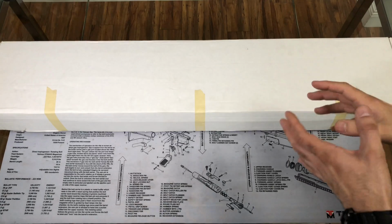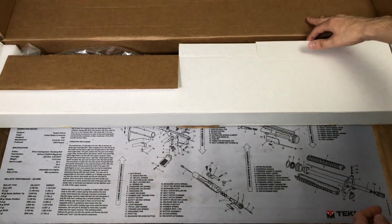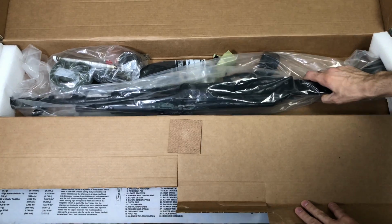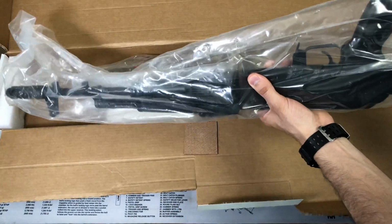I think I have one of the best AKs on the market. This is the Arsenal SAM7SF. So without further ado, let's get into the unboxing. So the Arsenal SAM7SF, this is a Bulgarian made receiver and sent in and fixed up by Arsenal, which is a company here in the United States. Let's check it out.